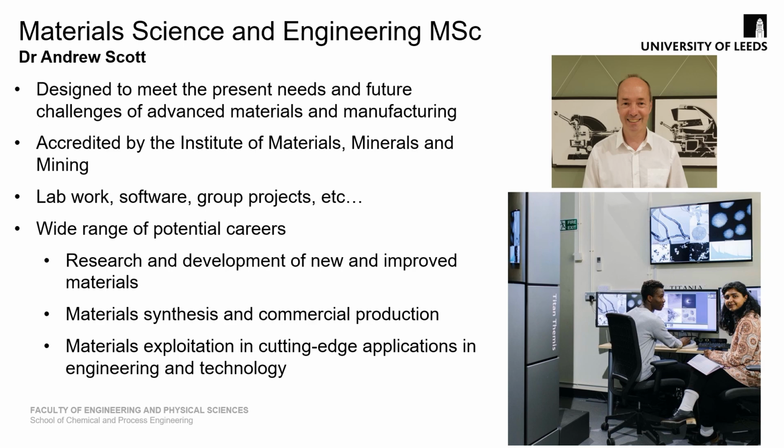So materials science is at the forefront of providing innovative solutions for many global challenges, from creating new materials for energy generation to developing storage that helps reduce carbon emissions. Our materials science and engineering MSc has been designed to meet the present and future challenges of advanced materials and manufacturing. So whether you've got a background in science, mathematics, technology or other engineering disciplines, studying this course will give you the specialist skills and knowledge you'll need to pursue a career in this growing and fast-moving field. You'll be taught by leading researchers in the UK, and we have excellent facilities. You'll study topics such as material structures, processing structure-property relationships, characterization and failure analysis.